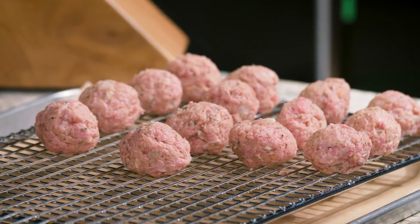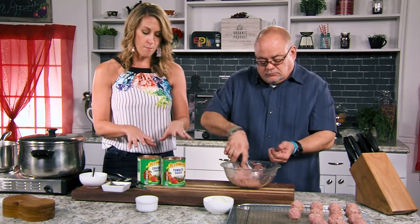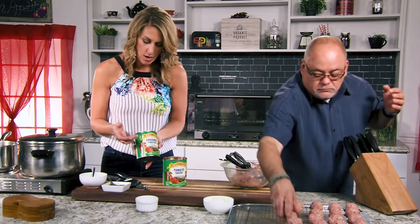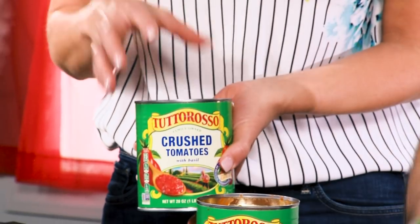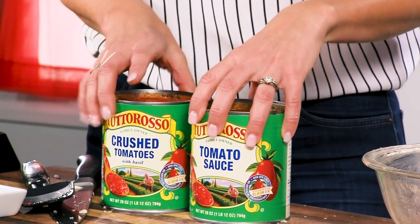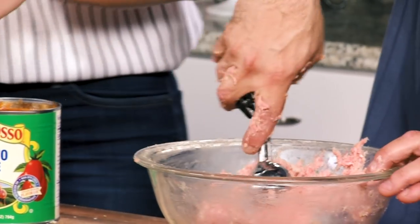In addition to using the grated onion and a good olive oil, you also want to use a good tomato. Personally, I like Tuttorosso, and I use a combination of the crushed tomatoes, which gives a little bit more texture to it, so you can actually have some little bits of tomato, and then one can of sauce. This is traditionally what I will use when I make it at home, but there are a lot of other great brands out there as well. This is just my personal favorite.